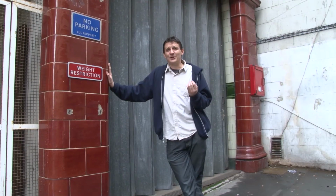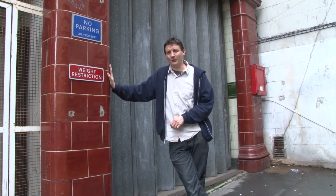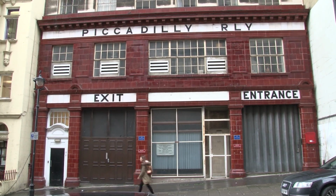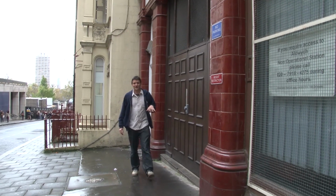It's well known because the nearby London Transport Museum often sell tickets, and you can go for a tour to go down and see the platforms which closed in 1994, running the shuttle service between here and Holborn. When the station first opened, it actually used to say Piccadilly Tube instead of RLY. So this is the 19th station on our tour today in this video.